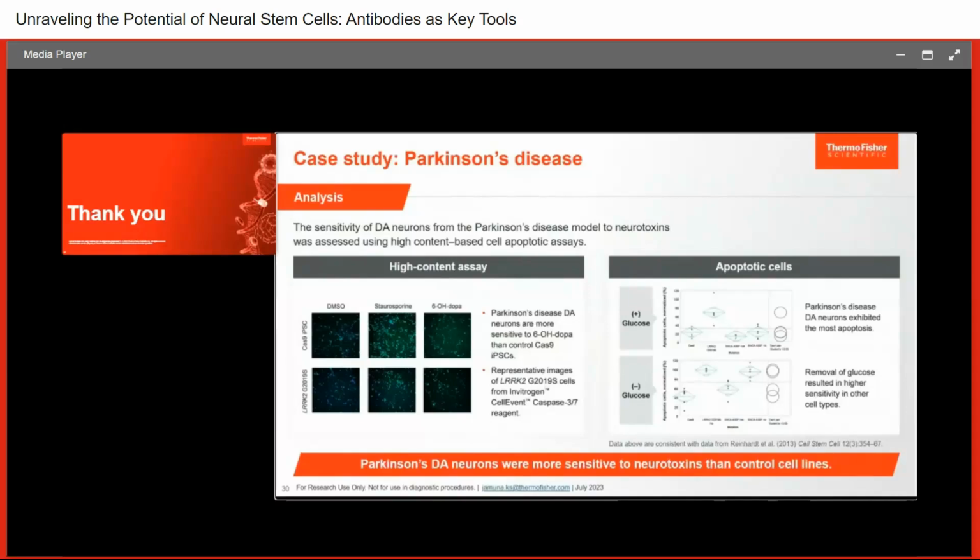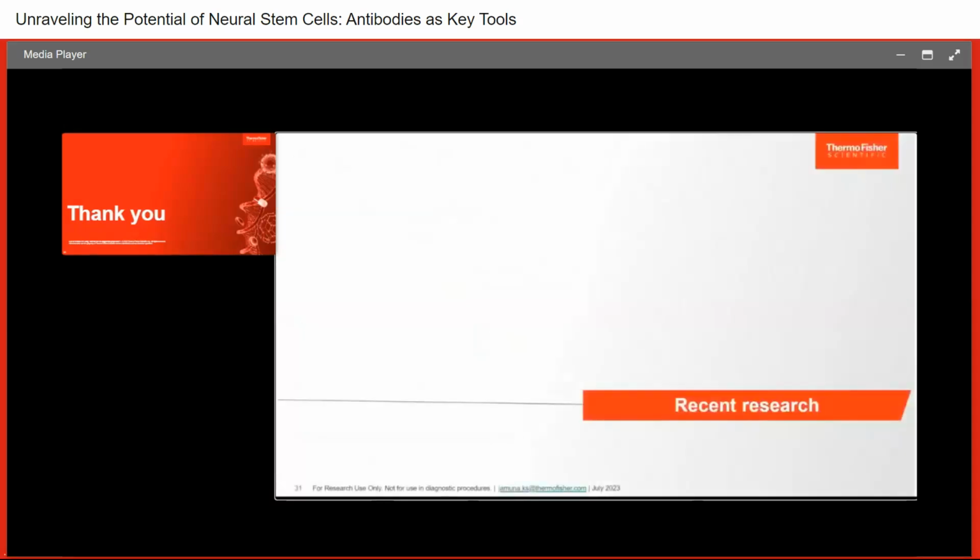High content analysis reveals that LRRK2 mutated DA neurons were more sensitive to 6-hydroxydopamine than the control cells under normal glucose conditions. When these cells were further stressed by the removal of glucose, the effect of 6-hydroxydopamine was more pronounced as it manifests in SNCA30P homozygous neurons as well. So with this data, we see that Parkinson's DA neurons were more sensitive to neurotoxins than the control cell lines. That's all about disease modeling.